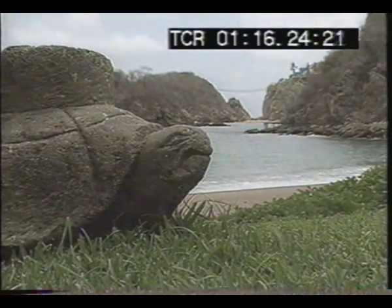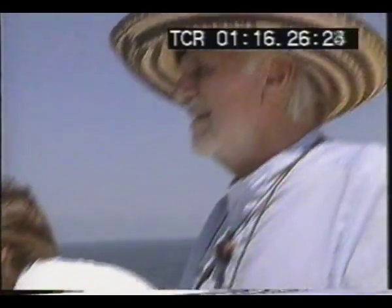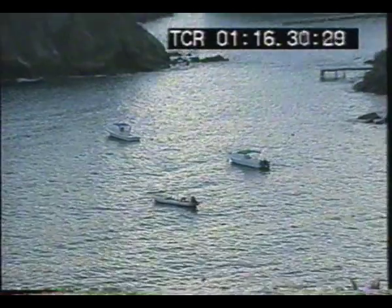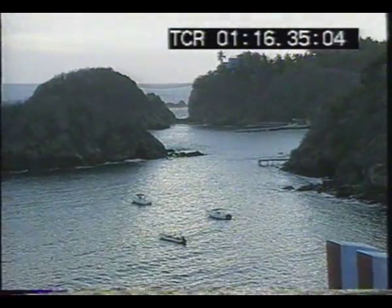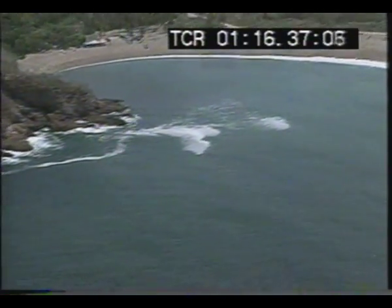Carayas, Mexico was barely a fishing village when Italian architect and artist Gianfranco Brignone first flew over this tropical paradise in 1968, looking for the perfect place to build his dream vacation home.